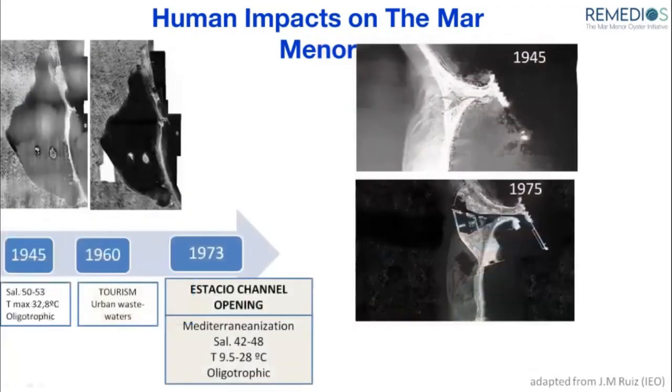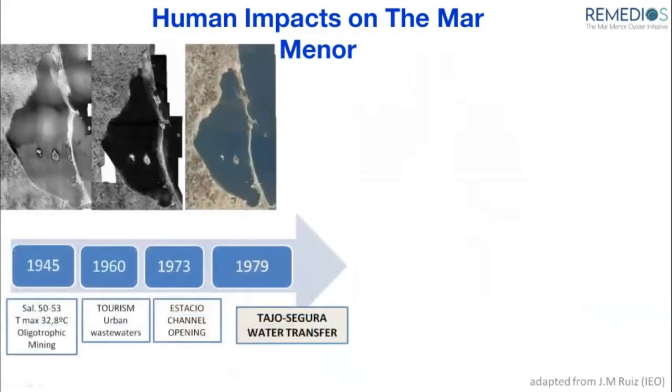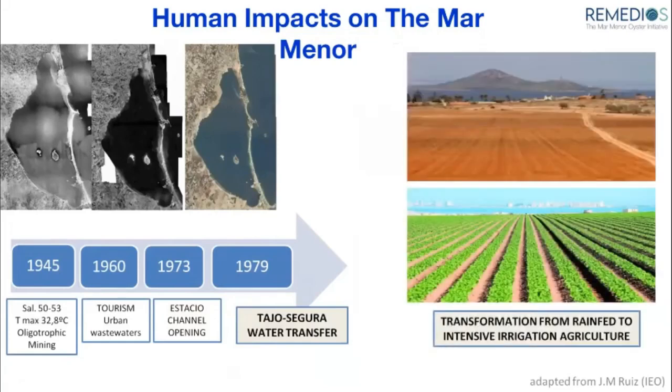In 1973, the Estacio Channel was dredged in order to make it navigable, which caused the salinity to decrease to 42 to 48. In 1979, the Tajo-Segura water transfer began, and this meant the transformation of the traditional rain-fed agriculture of Campo de Cartagena into intensive irrigation.